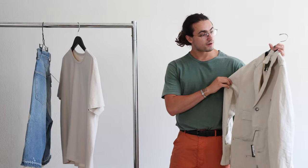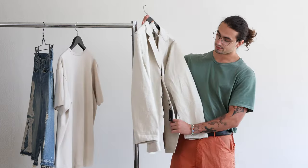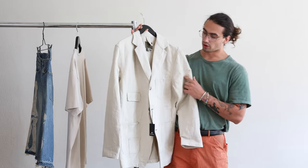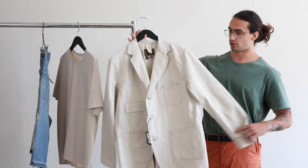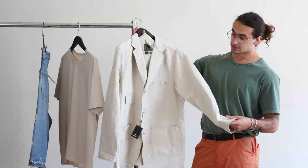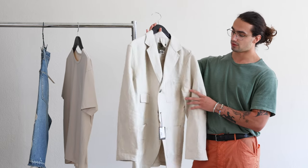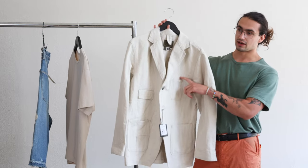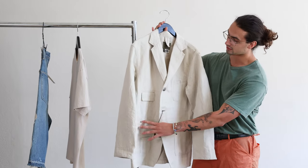And so up first is this Nigel Cabourn blazer. It's got classic workwear details, like these red bar tacks. The ecru cotton flows really nicely, and I think it's a way to dress up this outfit while also maintaining a utilitarian feeling with the pockets.